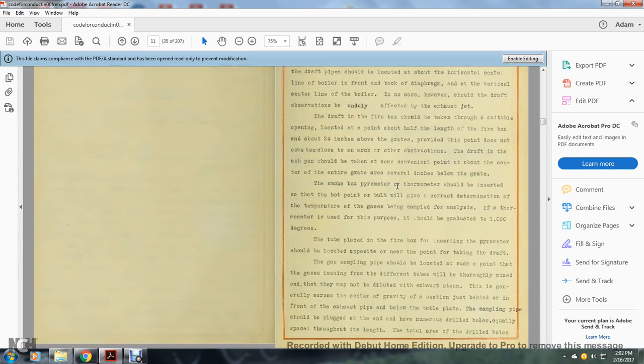The smoke box pyrometer thermometer should be inserted so that the hot point of the bulb will give the correct determination of the temperature of the gases being sampled for analysis. If a thermometer is used for this purpose, it should be graduated to 1,000 degrees. The tube placed in the firebox in connection with the pyrometer should be located opposite, near the point of taking the draft. The gas sampling pipe should be located at such a point that the gas issuing from the different tubes will be thoroughly mixed and so that it may not be diluted with exhaust steam.